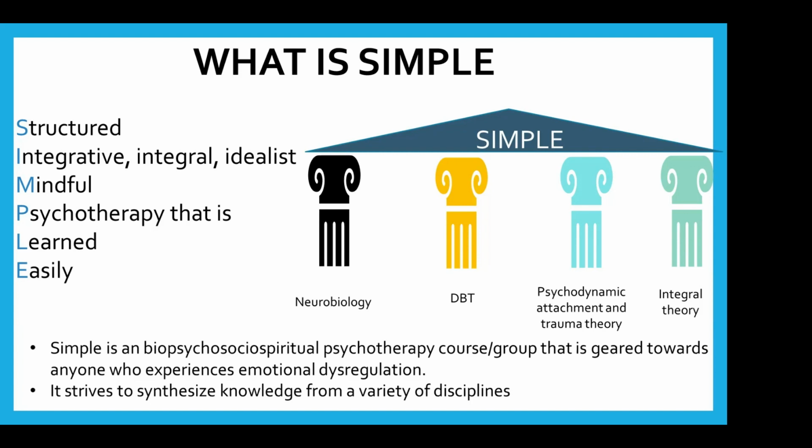Simple stands on 4 pillars: neurobiology, dialectical behavioral therapy, psychodynamic attachment and trauma theory, and integral theory. Simple is a biopsycho socio-spiritual psychotherapy course / group that is geared towards anyone who experiences emotional dysregulation. Simple strives to synthesize knowledge from a variety of disciplines into a single framework.